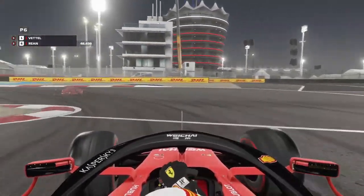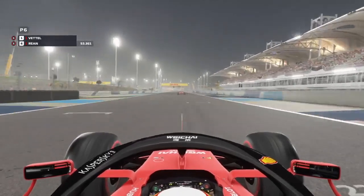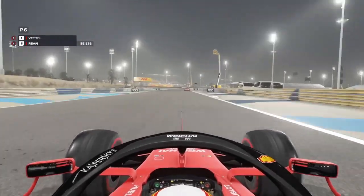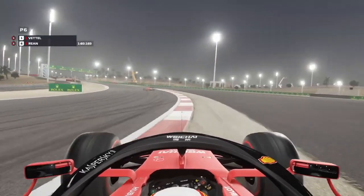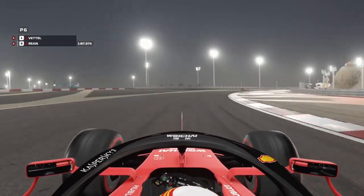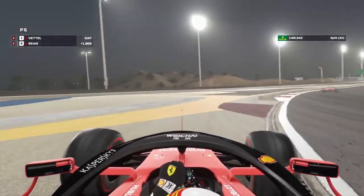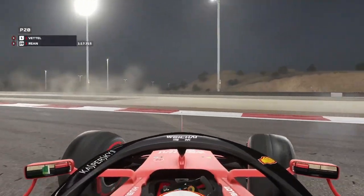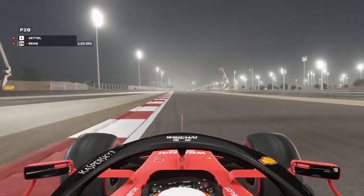As we turn into this section here in sector 2, we are looking good for P6 in the top corner, which is always a good sign. But then I ran a bit wide, unfortunately, but we are still set. And then final corner, we have gone off wide and spun. We have spun to last place in the top corner. Can you see that? I hope you can.